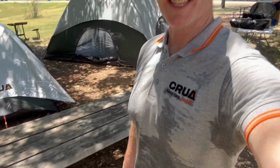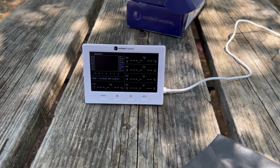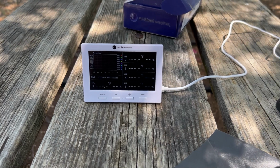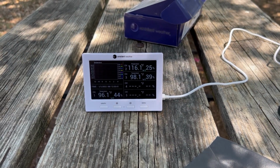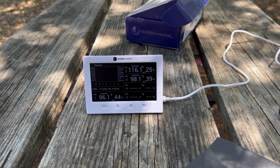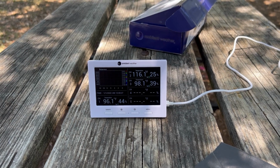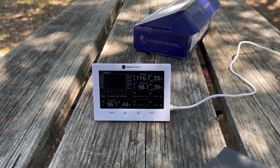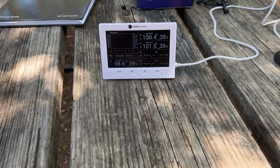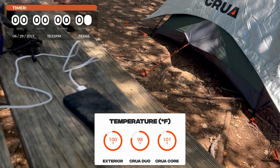As you can see, the sweat is real. Okay, here we go. You'll see we've just started to pick up the temperatures. It takes a little while for it to settle. There we can see, now we have it. The 116 is the one in the sun, and the other two are inside in the tents. They're going to be a little bit all over the place for a while, so let's let them settle and see where they end up. The 98, the lowest, is in the Duo.